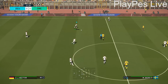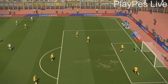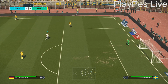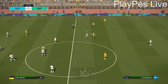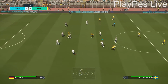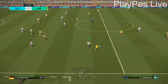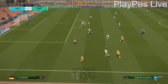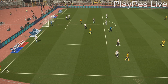We're underway. Dicks one in. And that's going to be a goal kick. Berg. Lost. And it's Toivonen. Hillimark. Lost. Now the pass. That's a good block, but at the expense of a corner.